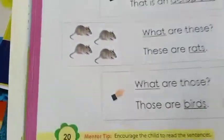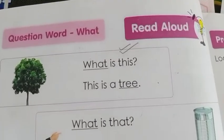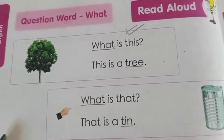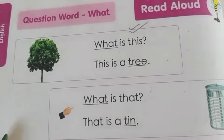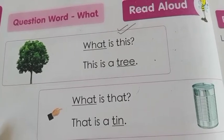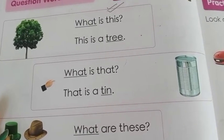Hello, my dear students. In the previous class, we have learned about what and where. So let's revise. Question word, what? This is your book number 7, page number 20. What is this? The question word, what? W-H-A-T, what? What is this? This is a tree.